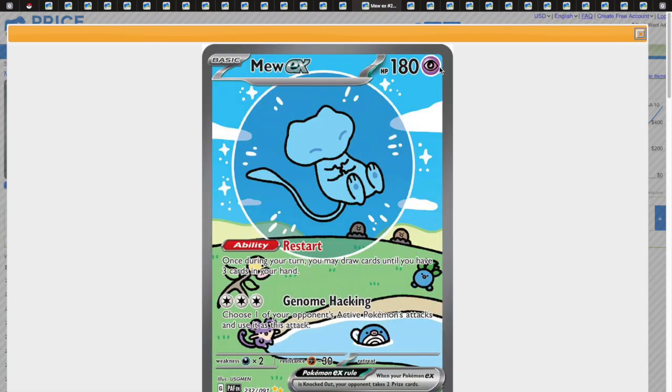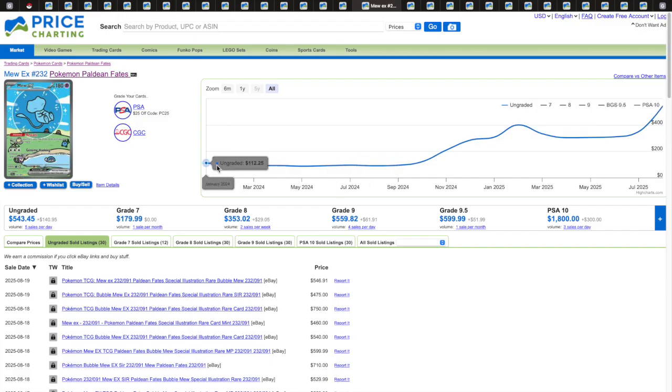So this is the Bubble Mew, which has been shooting up in price. If you guys can see the graph for it, it looks amazing. So it started off at about $100, and there was a jump when it went to $200. Then the next jump was $300. Then it went to $400. Then it tanked a bit, but not for too long.